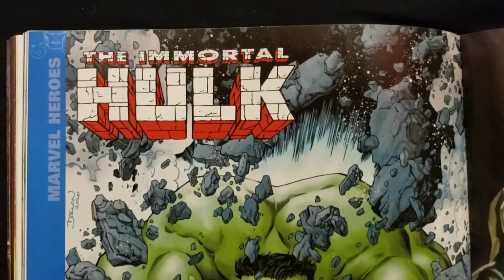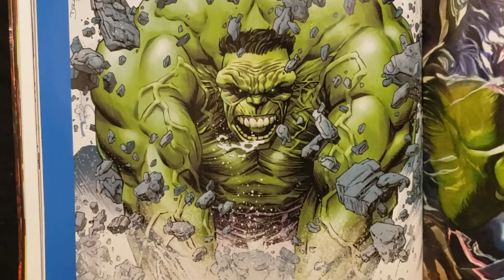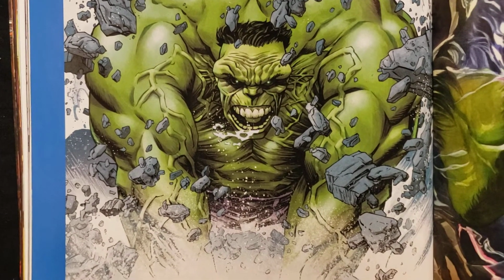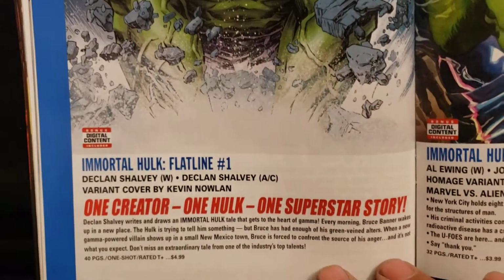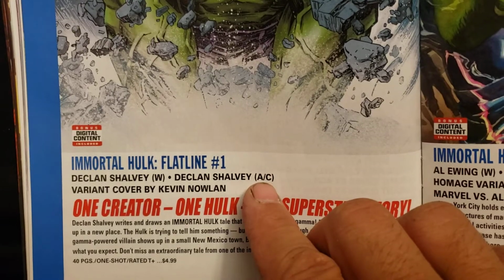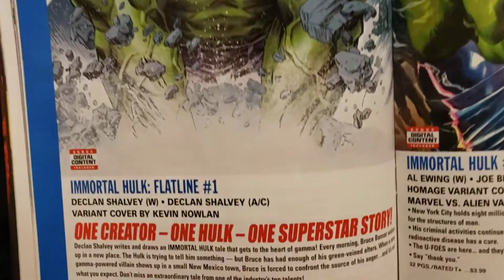Okay, now we got a picture here. This is cool. The Immortal Hulk. This looks like Scott Collins artwork. Very nice. But see, I don't see his name, so I was looking. Okay, I see Declan Shelby. So it looks like he's doing the art. But he looks like Scott Collins a little bit too there. Or a lot. So they draw alike.